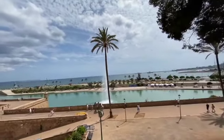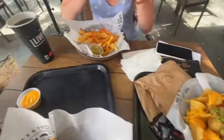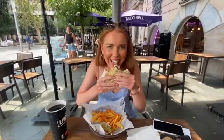I think me and Nicola went a bit overboard in the Taco Bell order.